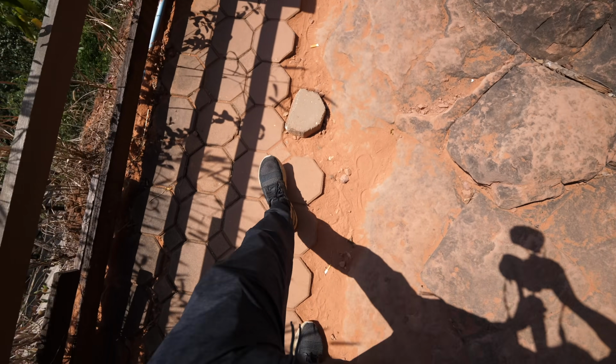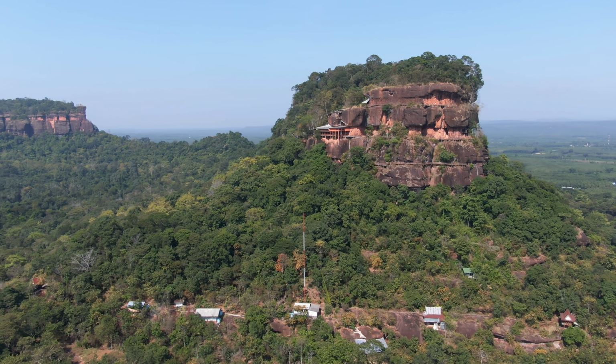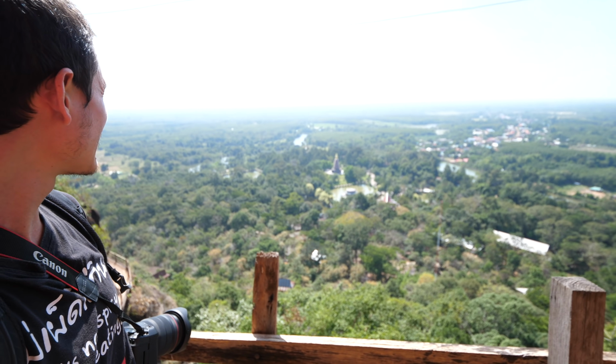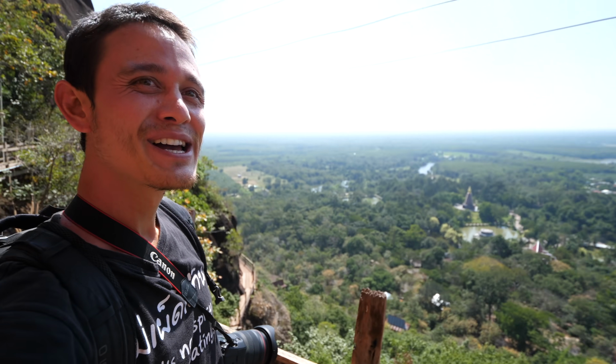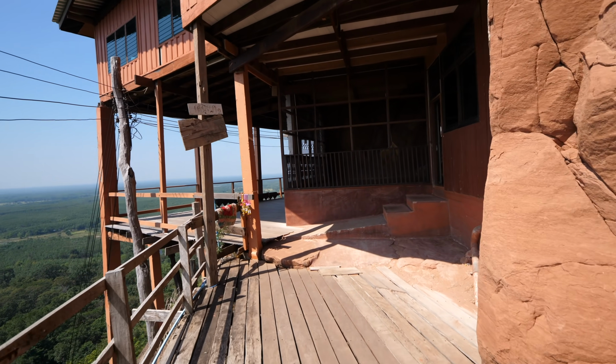Made it up the next flight of stairs. Not totally sure what level I'm on, but wow, it's spectacular. Now the views of the province of Bueng Kan, the trees, and just this red rock. Wow, it's spectacular, unbelievable. Just the natural beauty, the temple, and the man-made construction.